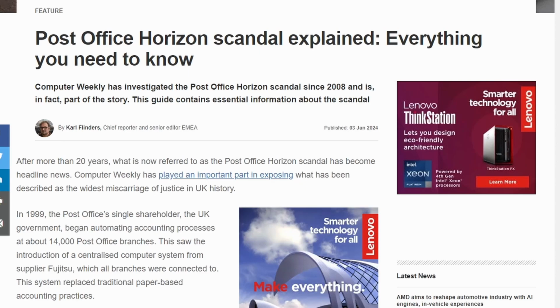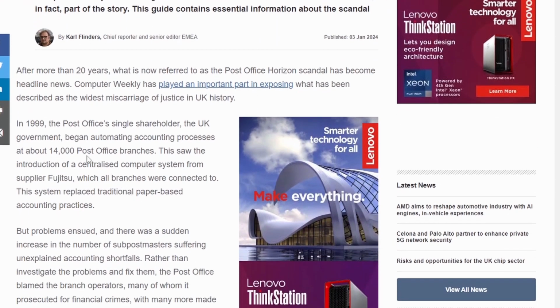It's not magical. The difference with Horizon as a piece of software isn't the fact that it had bugs, but how these bugs have impacted so many people's lives detrimentally. So, in 1999, Horizon started being put into, it says here, about 14,000 post office branches. I'm not sure how many that is in terms of the overall number, but obviously many, many thousands of post office branches. And essentially, it's a centralized computer system from supplier Fujitsu, which all branches were connected to.